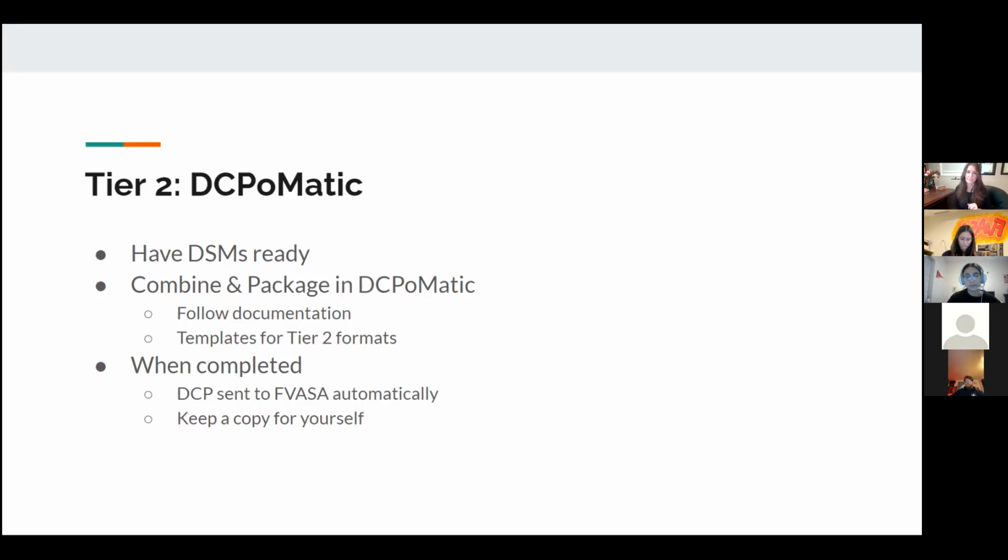Just to confirm, if you use one of the templates in DCP-o-matic, it's set up so that once it's done packaging, it'll just send it right to us. So if you're using the template, you'll be good to go. If anything, just email us to double check, and we'll find a different way for you to send it to us. But as long as you use one of those templates, you should be good.